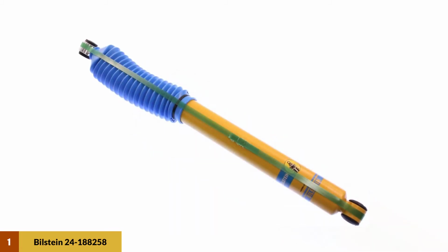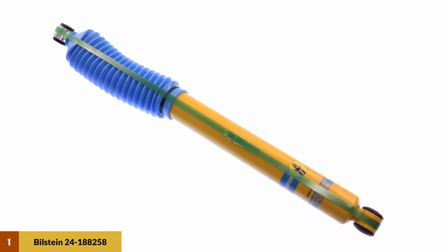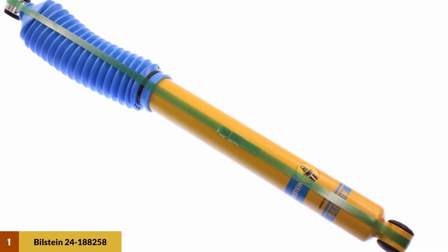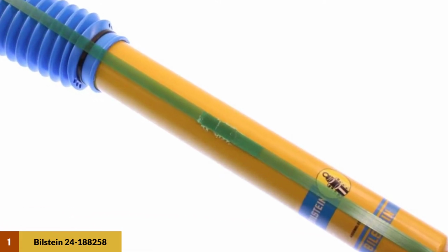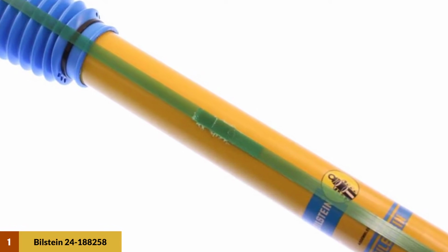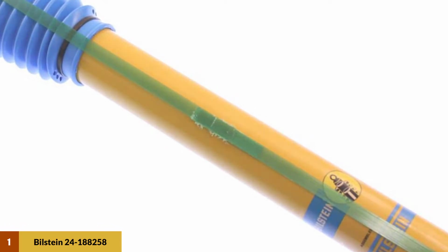The fact that Bilstein 24-188258 is used by professional racers speaks volumes about its quality. This is a reliable replacement shock for the Ford Ranger that will allow you to keep control of your vehicle at all times.